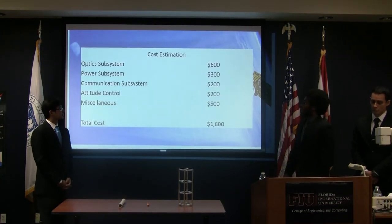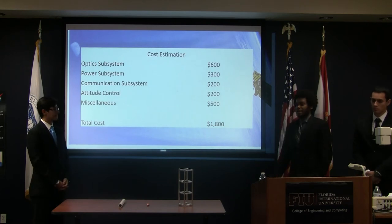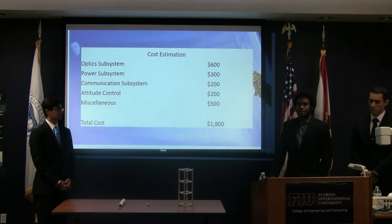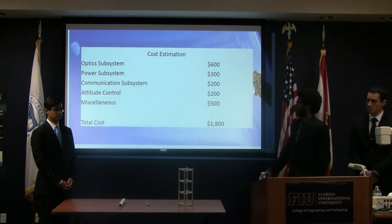So to do all of this together, it cost about $1,800. Although this seems like a lot to us as students, when you consider how much money goes into satellites to gather all the data, this isn't that much at all, which is why CubeSats have risen in popularity. They're a cost-efficient way to gather the same amount of data.